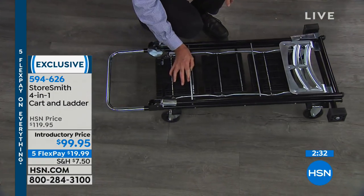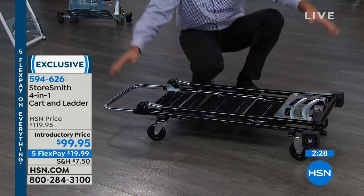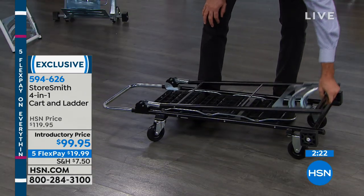I think this is a fabulous item. Thank you, darling. And here you go. Starts out as a dolly. Put anything bigger than this. I put dressers on this. I put doors on this. You could put a wall on this. If you're a contractor, you see how you can use this right away.